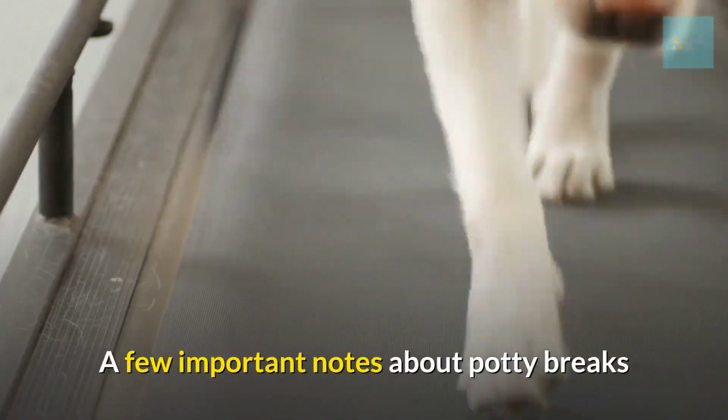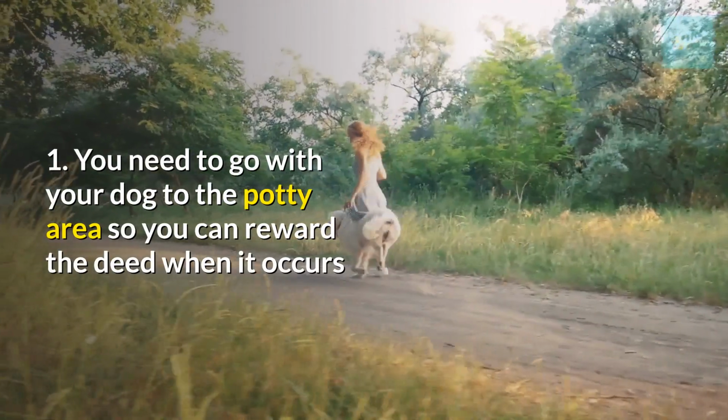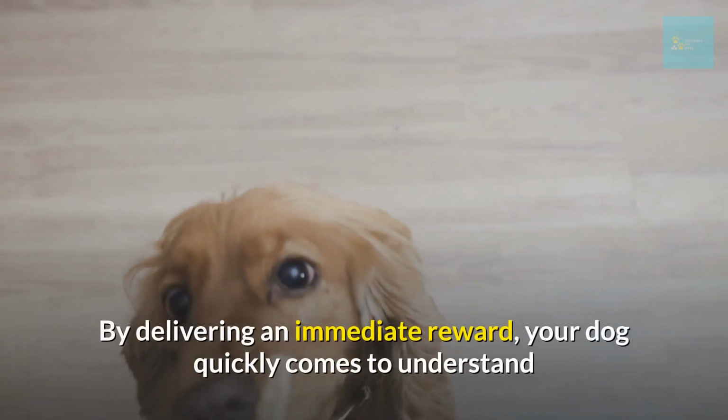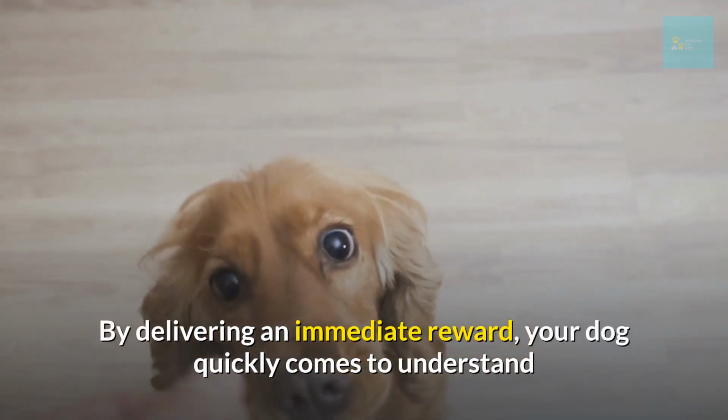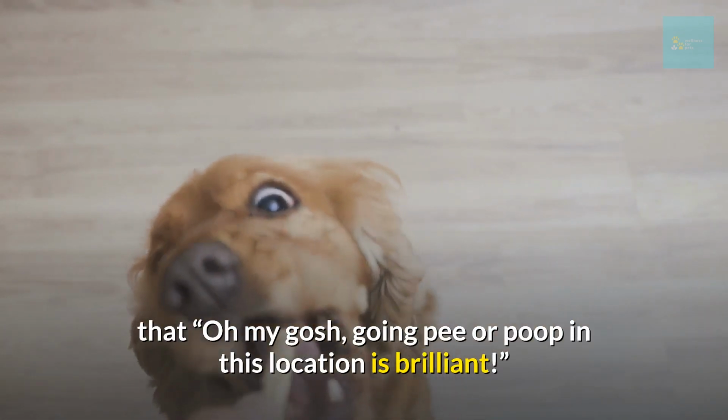A few important notes about potty breaks. 1. You need to go with your dog to the potty area so you can reward the deed when it occurs. By delivering an immediate reward, your dog quickly comes to understand that, oh my gosh, going pee or poop in this location is brilliant.